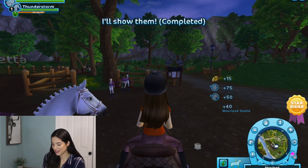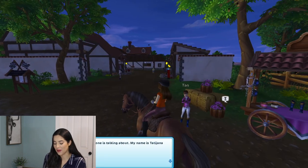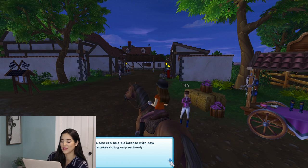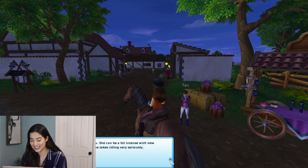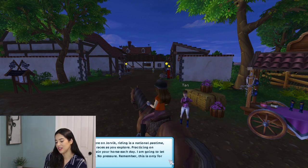Yay! Okay, where's Tan? Oh, there's Tan. I like their outfits. You must be the new girl everyone is talking about. I hope Loretta did not scare you. She can be a bit intense with the rivals, but she means well. She takes riding very seriously. I can tell. I'm gonna let you try our basic racetrack. No pressure. Remember, this is only training. Just give it your best.